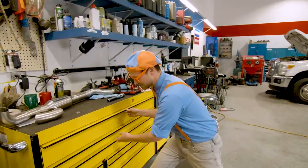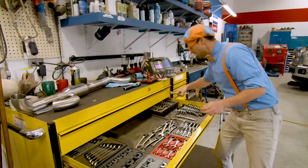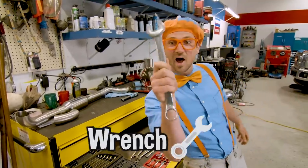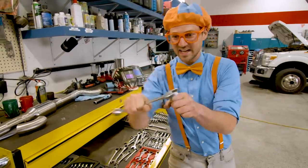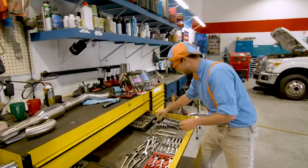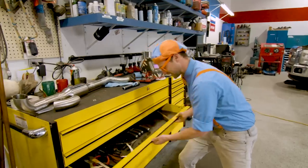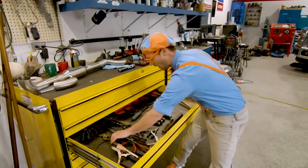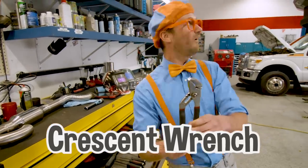Ooh, let's see what else is in here. I love tools. They're so much fun. Whoa, look. Yeah, a wrench. Yeah, you can also use these to tighten nuts. That is so cool. All right, put it away. Ooh, what else is in here? Whoa. Yeah, a crescent wrench.